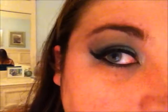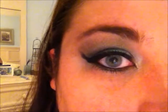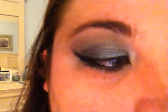So there's the one way. It's not exactly like the picture. But we're going to keep trying. That's what practice is for. And I hope you like it anyway. Hope you think it's pretty. So I'm going to do the other eye. And then clean up my face. And then we'll see what it looks like.